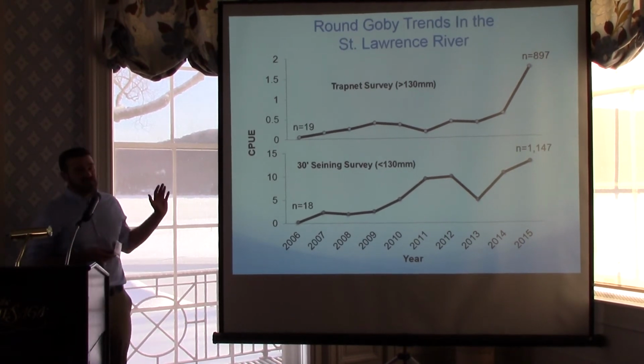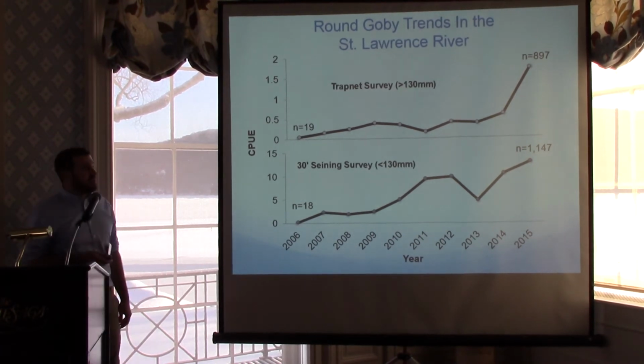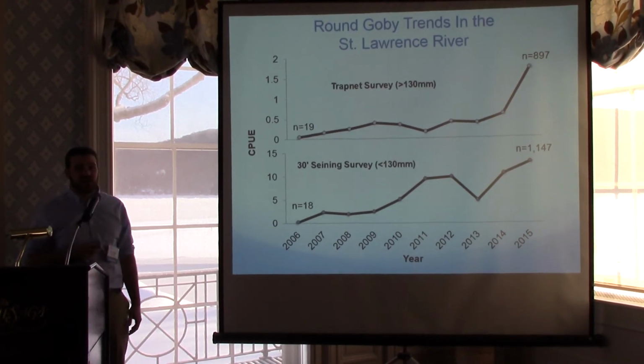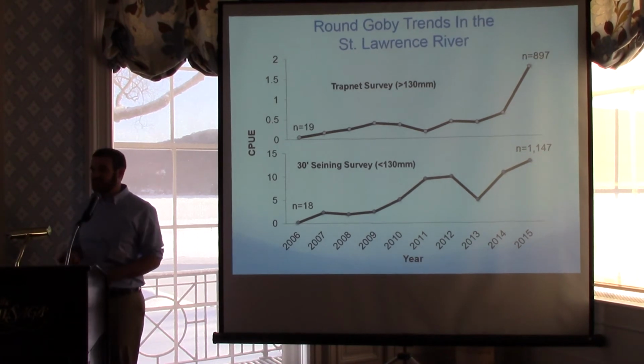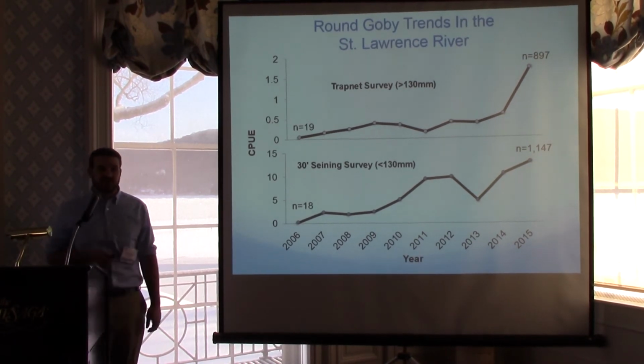But as you can see, we've seen a really great increase in goby populations over time. In 2015, we actually got the highest numbers of both large and small gobies. So these things are still increasing in our area and are still very problematic.